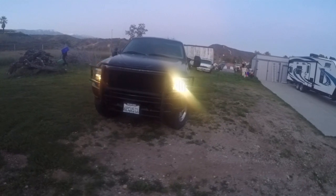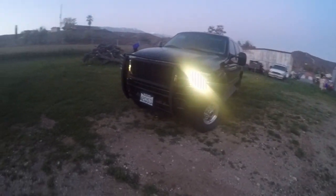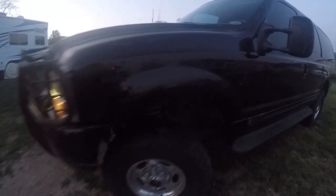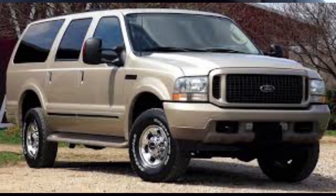The 5.4 liter and 6.8 liter engines early on in production came with a 2-valve, and then later on were switched to a 3-valve design, which was just as shitty. They came with both 2-wheel drive and 4-wheel drive. Trims included were XLT, Limited, and the Eddie Bauer edition. 2005 model year got a facelift.